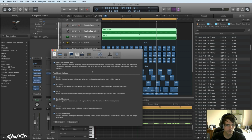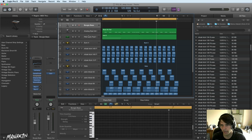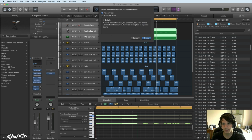So, no, I do not do folder stacking. Most of the time I do summing stack. The reason is if you track stack and you go a folder stack, this is what it says here. Basic track stack lets you mute, solo, and control volume from the main track. So that's all it lets you do. It has a volume fader, the mute, and the solo, basically. That's all you could do.